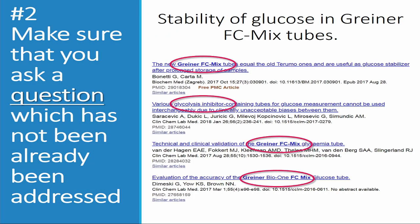The second error that you can make is that your study doesn't have any novelty. So my tip to you would be: make sure that you ask a question which has not already been addressed. For example, if you want to publish a paper on the stability of glucose in different mixed tubes, you have to do a thorough literature search, and if you find 4 papers that have already studied the same thing, don't even think about writing that paper and submitting it to a journal, because editors are well aware of all those studies and will immediately reject it.